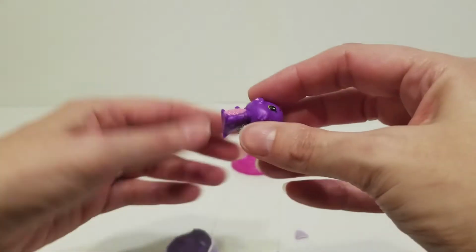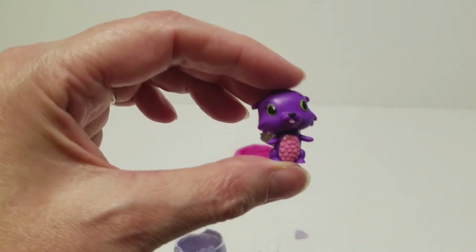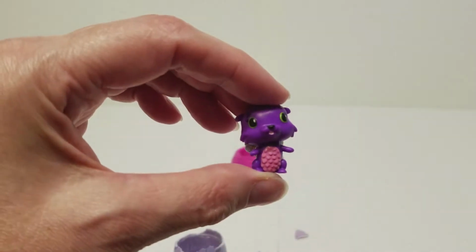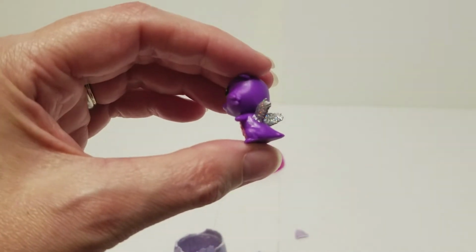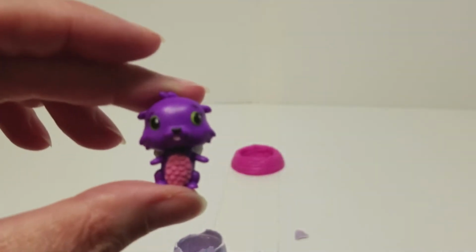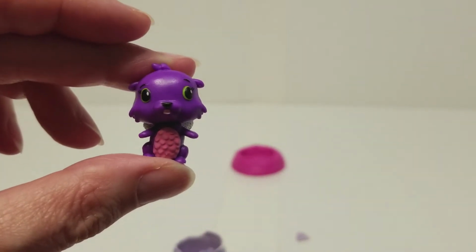Okay, it's definitely from the river. Oh, it's cute. Is it a beaver? It doesn't have a tail. It is from river. I think it is an otter. Yeah, with a little tail. It's an otter. Because his little face kind of looks like a beaver. So it's a little purple and pink. And it is... Oh, it's a rare.